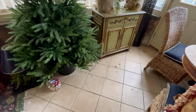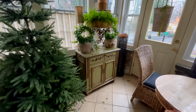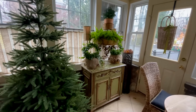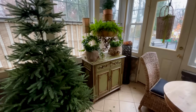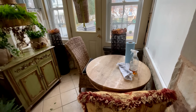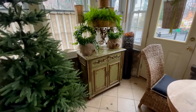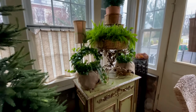I have dried boxwood wreath pieces all over my floor. It's just, it's so drab. There's no life in here right now. That's a little bit of my cleaning product right there from Target, my furniture cleaner.